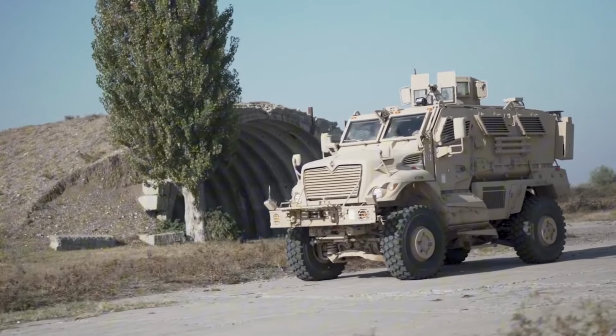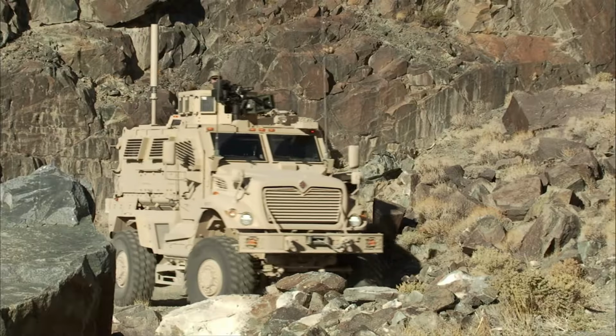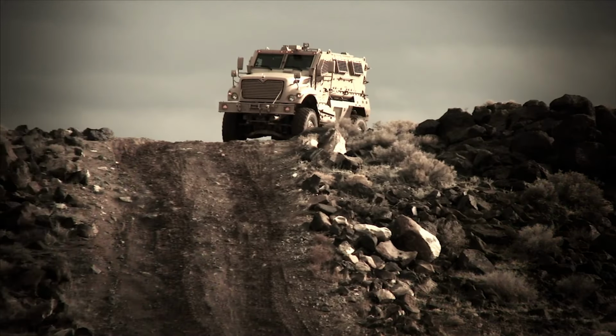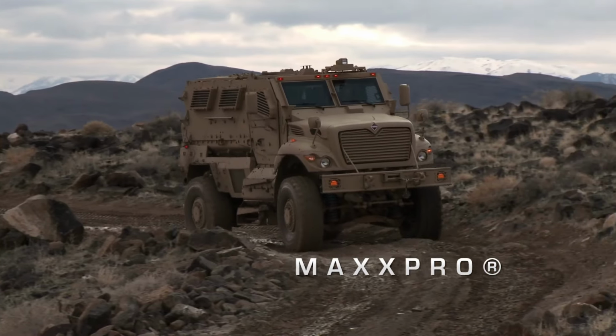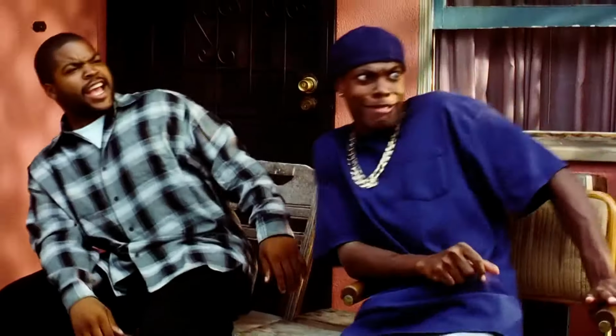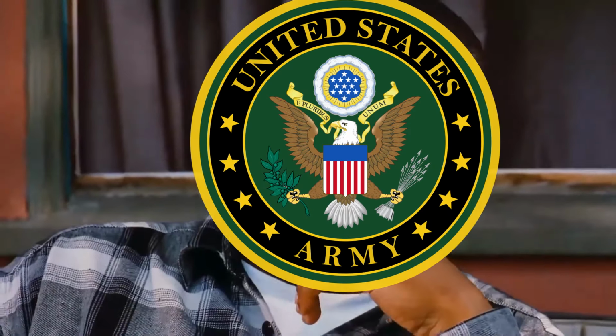Oh my bad, I almost forgot. Navistar Defense was actually a third player bidding for the AMPV for whatever reason. They offered up their Max Pro MRAP as a possible option, and I can't find a single shred of evidence as to why the government didn't even consider this option, so I can only imagine the government told Navistar to go sit down somewhere because the adults are talking right now. Damn! Bye, Felicia.